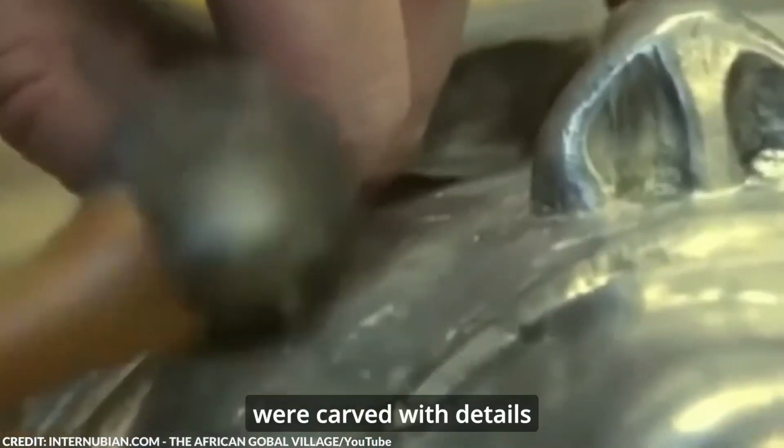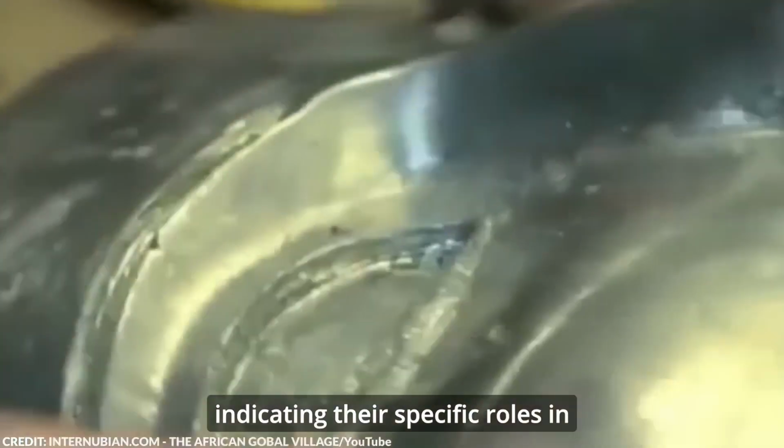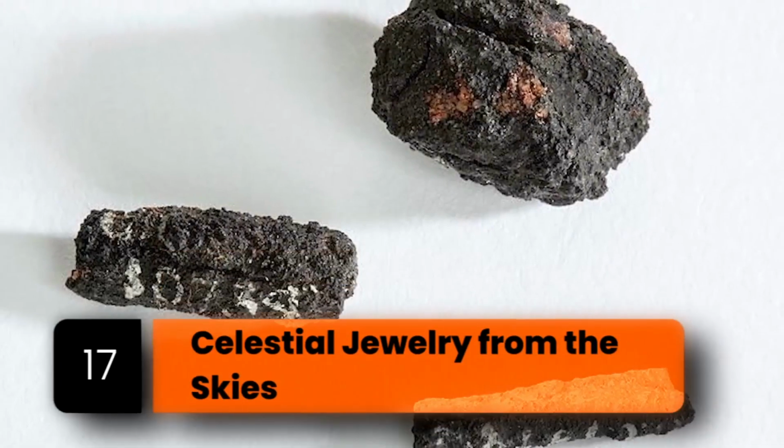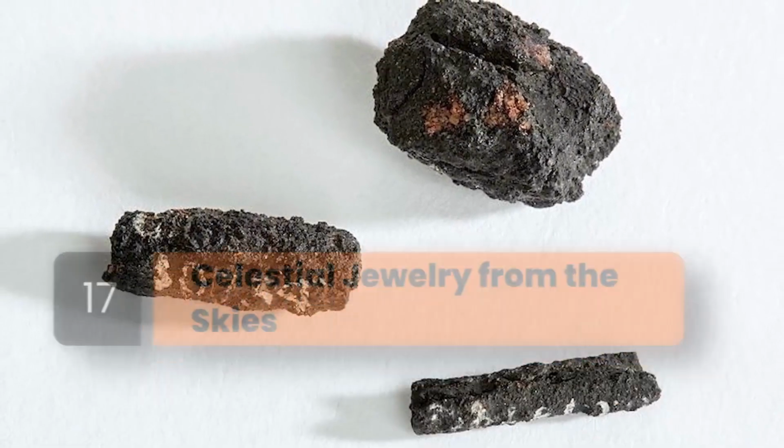Interestingly, some of these shabti were carved with details indicating their specific roles in the afterlife, while regardless, it's still a pretty creepy practice. Number 17. Celestial jewelry from the skies.